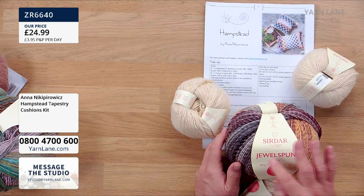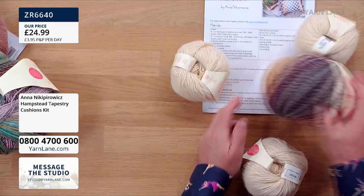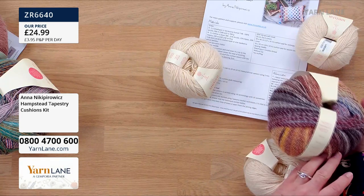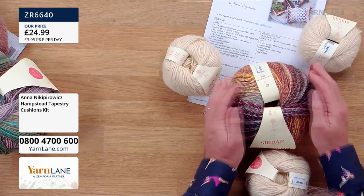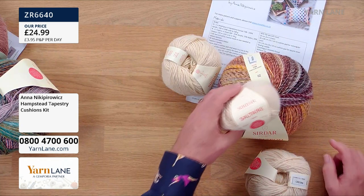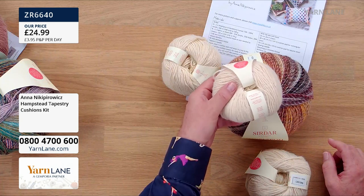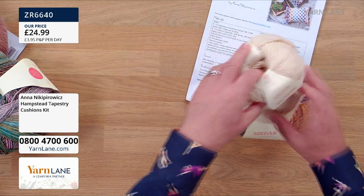You get 200 grams of jewel spun Aran from the West Yorkshire British Design Expertise. It's the colour sandstone, it's 100% acrylic. Oh, it feels lovely. Feels beautiful, this one. So you get that ball, and then you get three of these, which are the Saltaire Aran, 50 grams. And this one here is 55% acrylic, 25% nylon, 20% alpaca. So you get three of those.